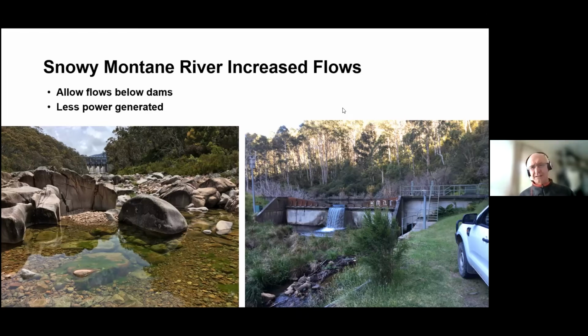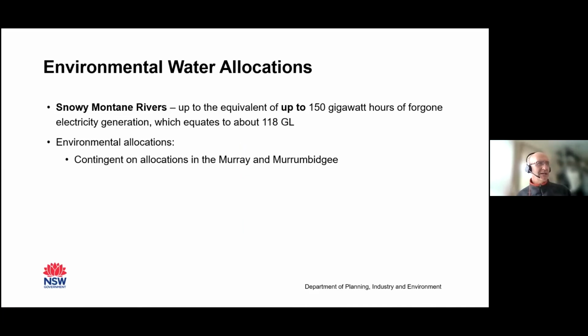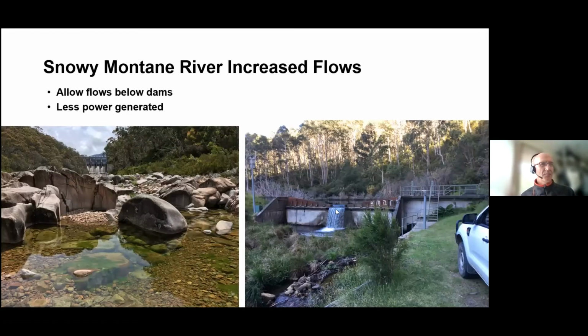That's a lot of context, but I now get into where that fits in. So we end up with water allocations for Snowy Montane Rivers increased flows, and it can be up to 150 gigawatt hours of foregone electricity generation. They could have made electricity out of this, but they're allowing it to flow over. We've got to pay for it. And there's a budget that's been put in with this Snowy Water Initiative of up to 150 gigawatt hours of lost electricity or foregone electricity generation.